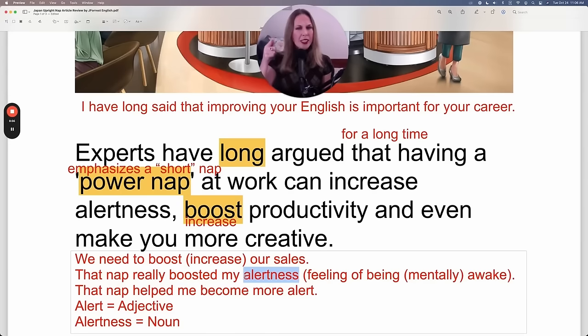Now, previously, I think I said alertness is an adjective. If I said that, it is not. That's incorrect. Alertness is the noun form. It's speaking about alert, being alert. Alert is the adjective and alertness is the noun form. So it's just speaking about it as a thing, as a concept. So my alertness, because we often have articles or possessives before nouns. So alertness is a noun. I put it here for you. And alert is an adjective. I'm sorry if previously I said the wrong thing.